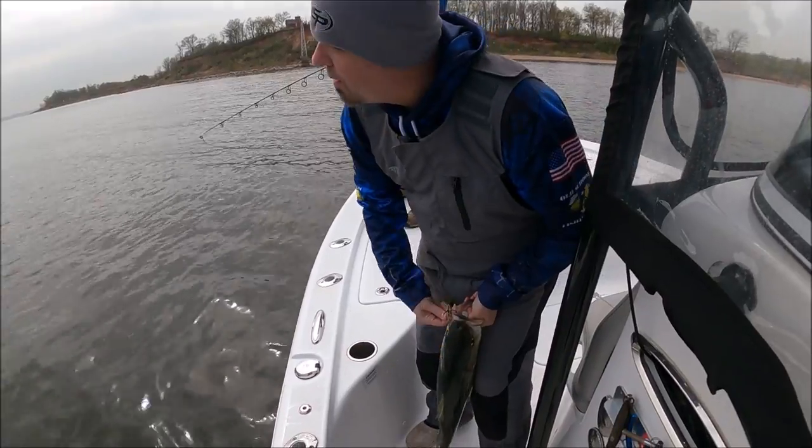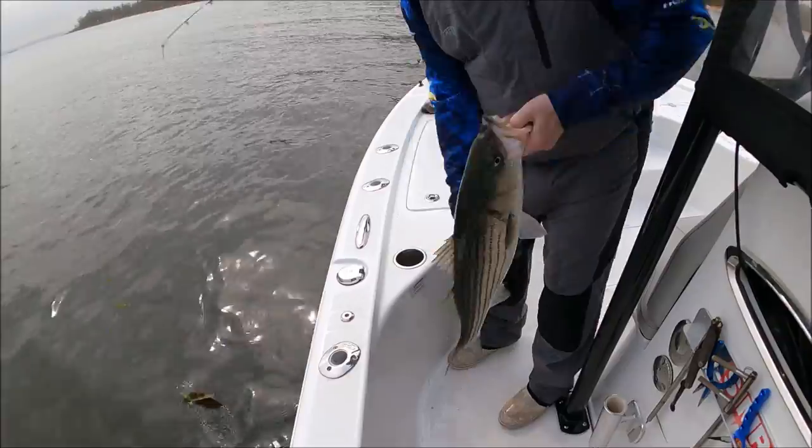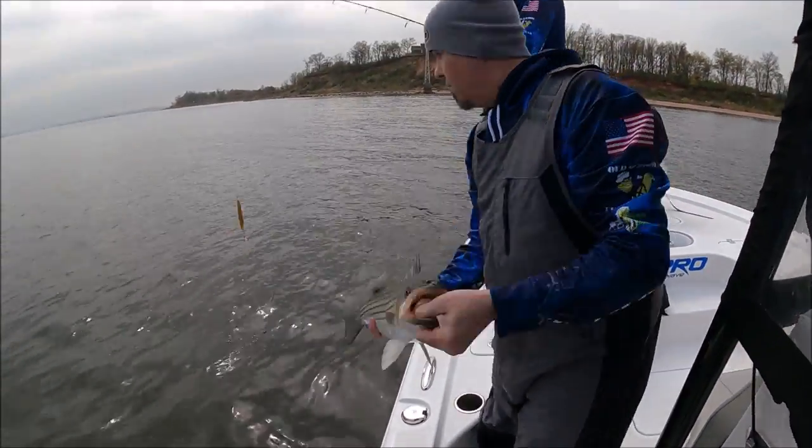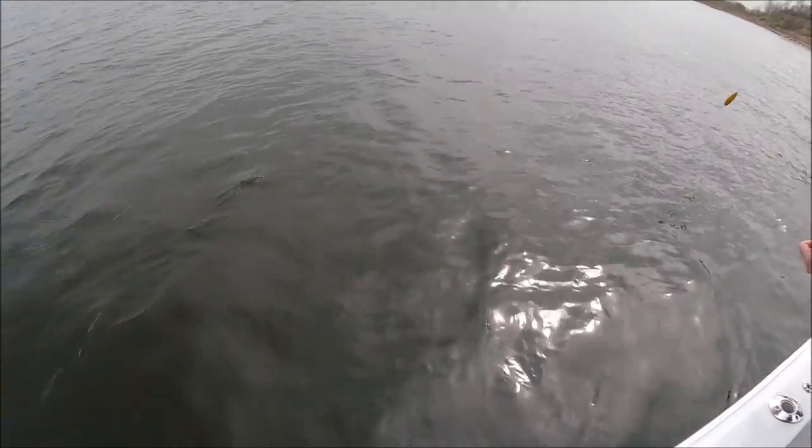You put Big Mike over a group of fish with one of these spoons and he's gonna catch it. Exactly. Cool. Beautiful. There it is. Good job, bro. Thanks, sir. Oh, she got my hand. Let go of my finger.